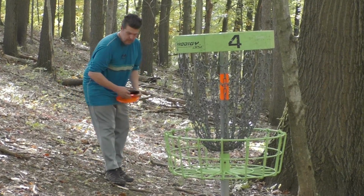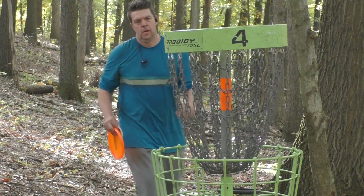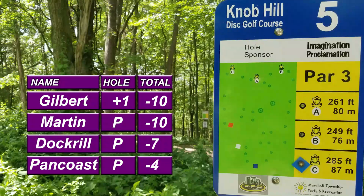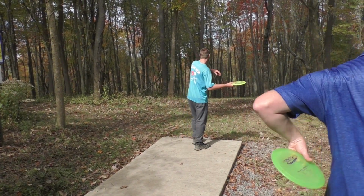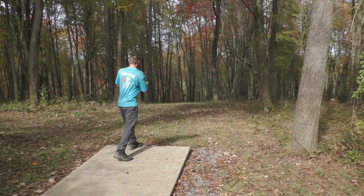So as our players finish out here, we are going to move on to hole 5, which is the newest hole, the Knob Hill Disc Golf Course. We removed the old hole 11 and added this hole when we extended hole 4. It is playing 285 to the C position today, which is a nice little elevated green, a very tight shot. You can throw up the gut through a very tight tunnel. A wide hyzer or the forehand is what I would imagine seeing from a lot of these pros today.